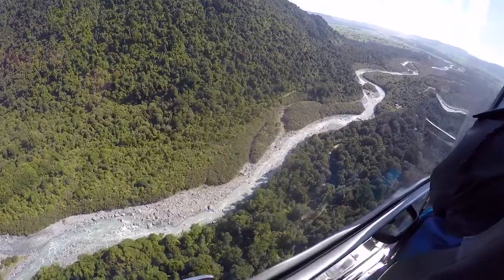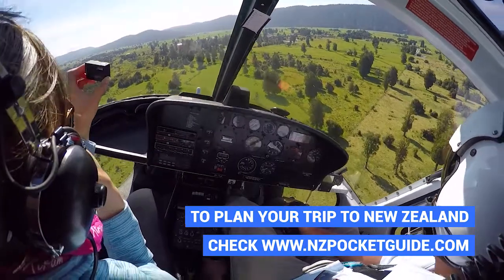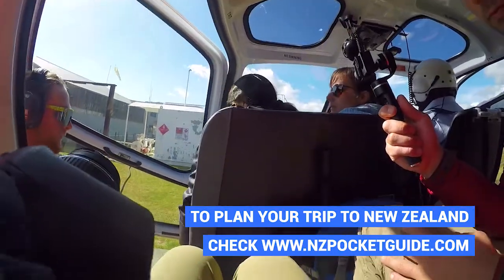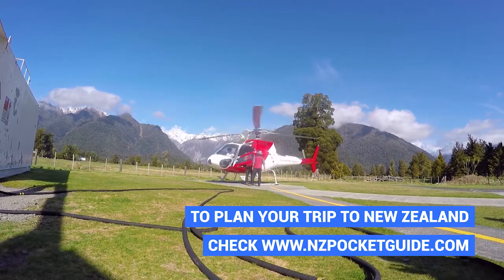Again, we get to see those amazing rainforest views from above before making our way back down to the Fox Glacier guiding base, where the guides are showing us off the helicopter. It's super noisy, so they have to use hand signals to show us what to do and where to go.